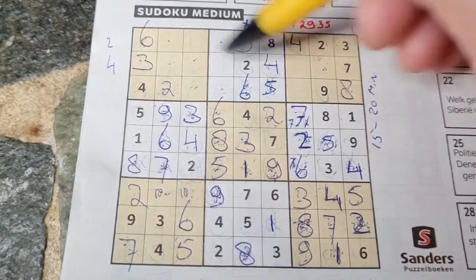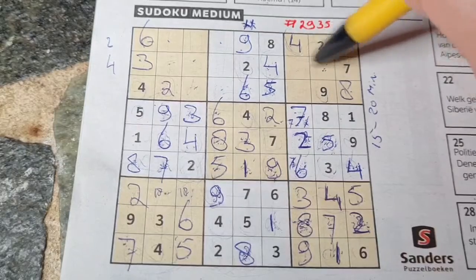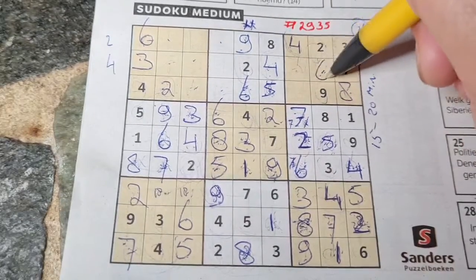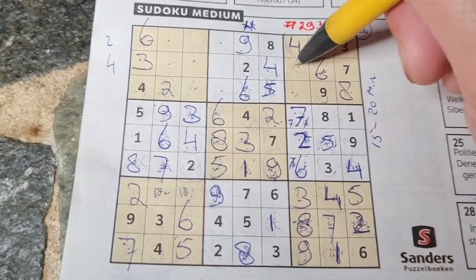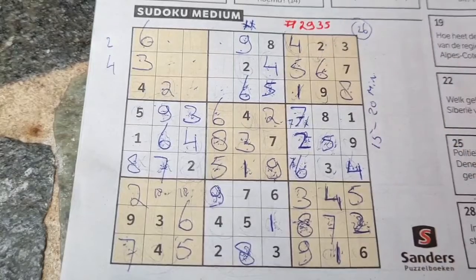6 in this row, third row. 6 in the first row, so in the row between the second row. The only 2 places for the 6 should be here or there. We see there 6, no 6 there. 6 should be there. 2 numbers left in this big square for numbers 1 and 5. We see here 5, no 5 there. 5 should be here, and a 1 goes there.